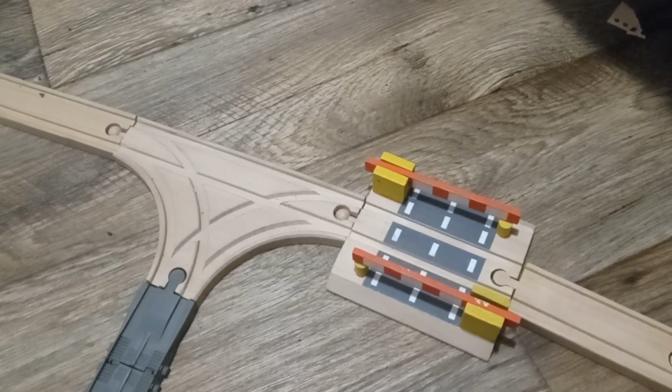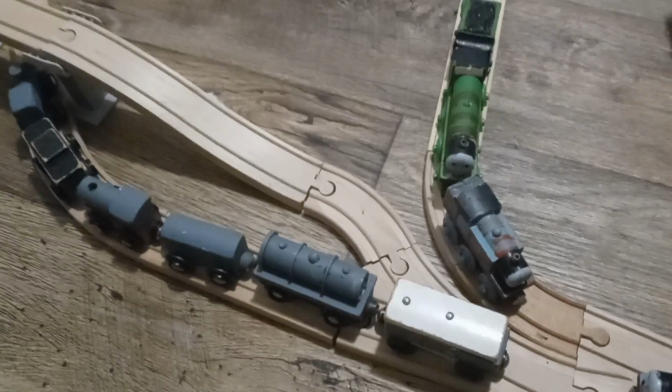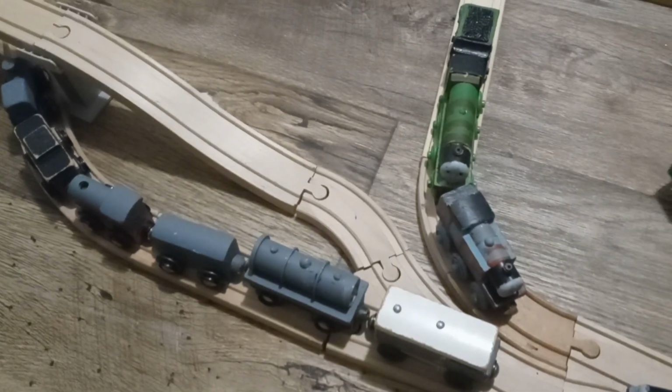So, excuse the layout looking poorly. It's like the best I could do with my resources. So yeah, that's basically everything.